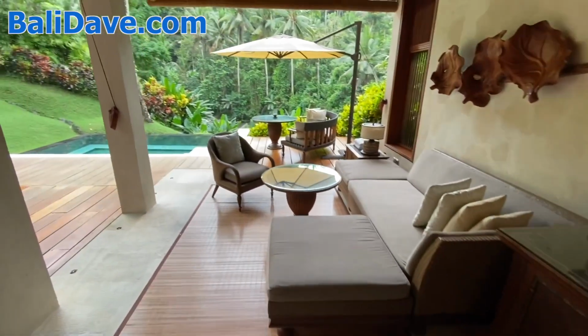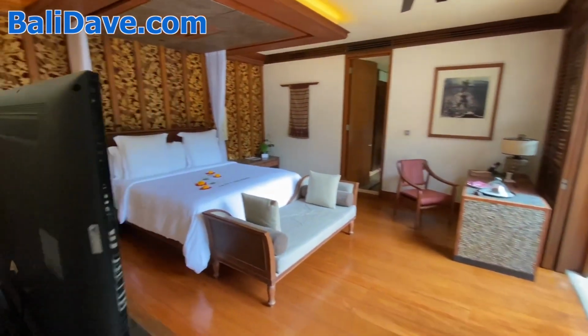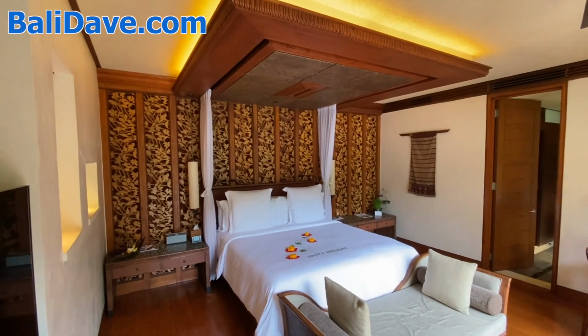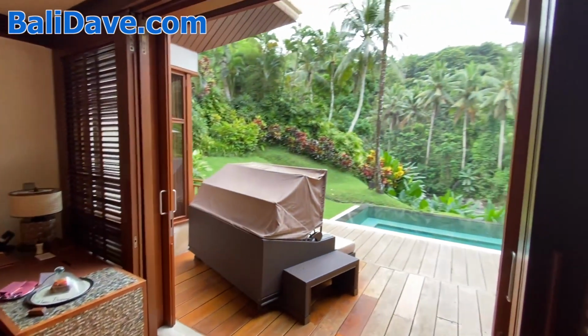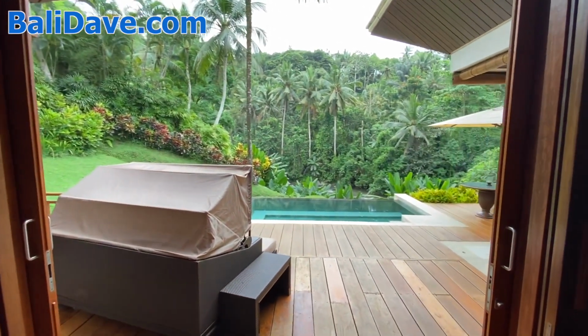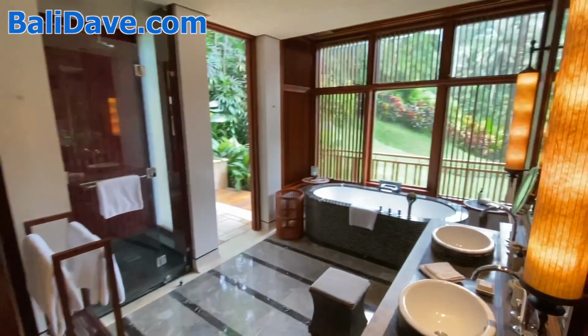And before we go out to the patio, let's take a look inside in the bedroom. So it's a one bedroom suite, stunningly beautiful. You've got these giant sliding doors that open up to your own private pool and patio with the river down below in the jungle. There is a large bathroom in here.